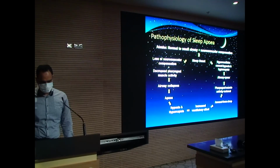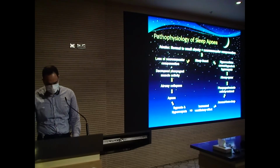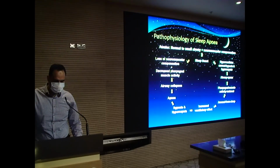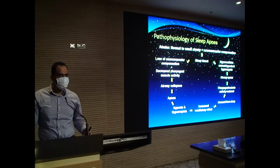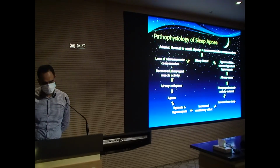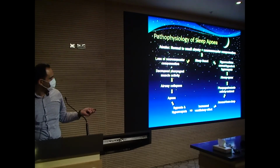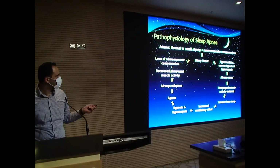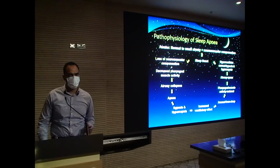Again, the pathophysiology. Once the patient sleeps, they usually lose the neuromuscular compensation driven by the intrapharyngeal negative pressure and the intrathoracic pressure. This leads to a decrease in pharyngeal muscle activity, and as a result, the airway will collapse, causing an apnea. The apnea will cause hypoxia and hypercapnia, causing oxidative stress. Then the brain will sense this and increase the ventilatory effort, causing an arousal from sleep. Then the pharyngeal muscle will be activated, and the airway will open. And then again, the brain will cause a hyperventilation to correct the hypoxia and hypercapnia, and this cycle will happen again through another sleep onset, and it goes on and on. As we say, one sleep apnea event pulls in another event.